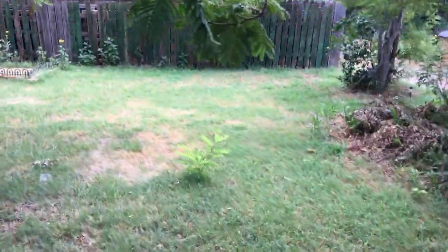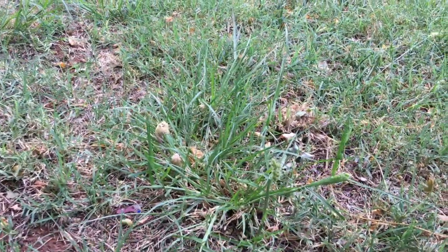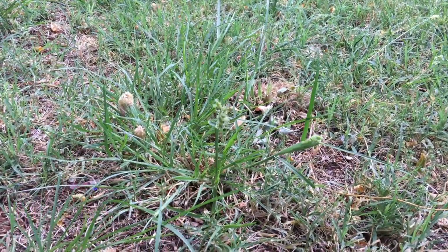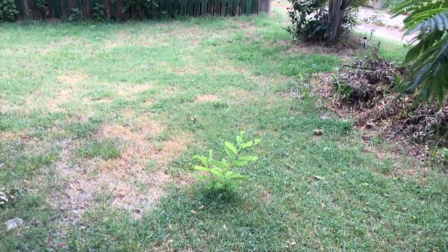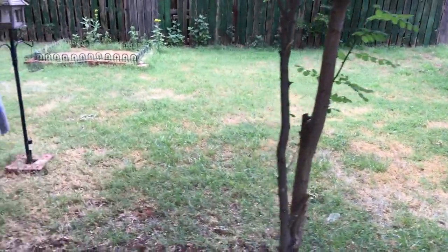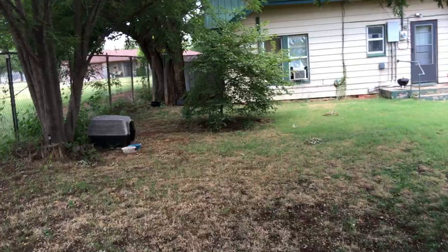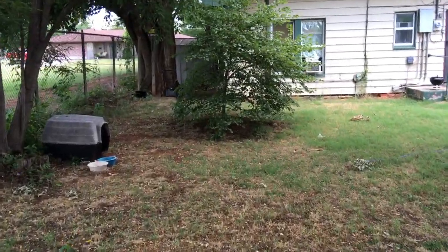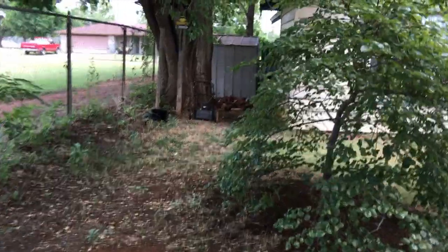But you can see here the stickers. Oh, hate these things. And if I don't mow, they'll multiply and just make Widget and the rest of us fairly unhappy. All right, where's that mower? Oh, there it is. All right, back in a minute. Gonna go mow.